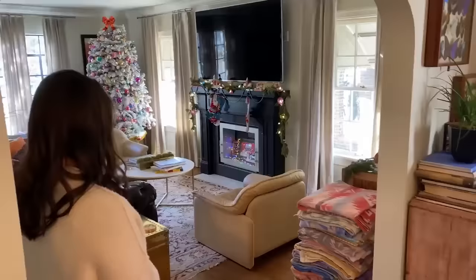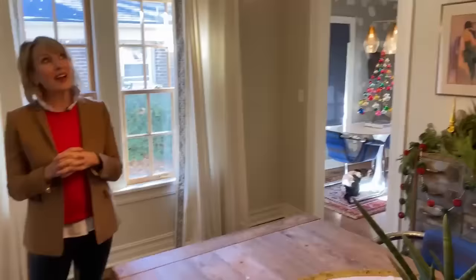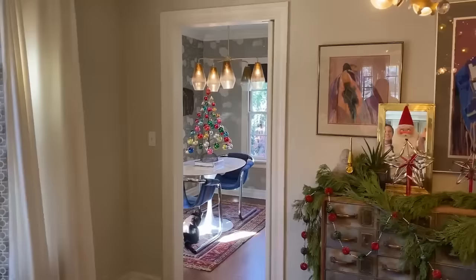So let's look at some more appointments in here. Stewart was salivating over this light fixture. This was here when we purchased the house, so I can't take credit for that. Whoever redid the home and chose the light fixtures did a very good job. And I like all of the light fixtures in this house. I would guess this was also tugging at your heartstrings a little bit when you first bought the house. Yes.